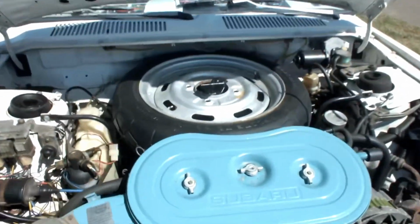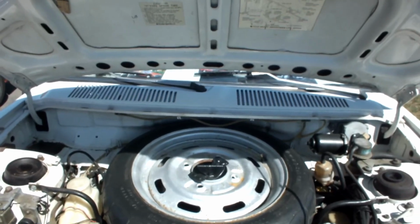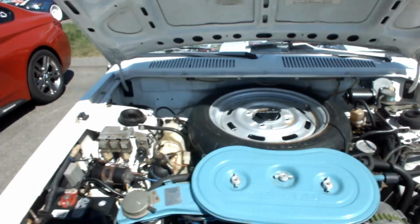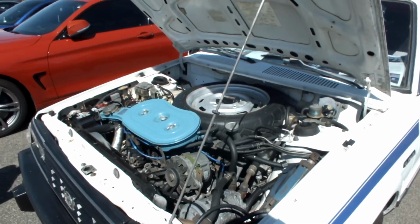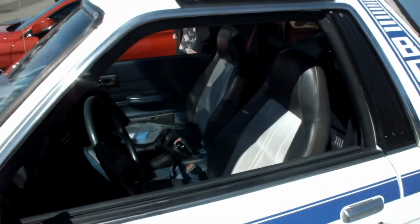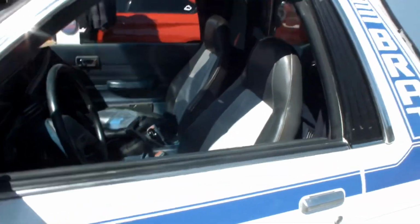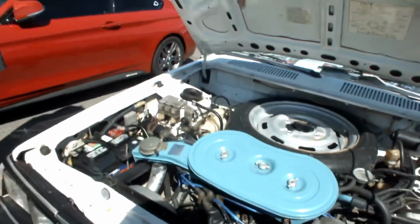Dog, what the fuck? Subaru with it. Yo, where your spare at? Under the hood. It's in the hood. Your spare's under the hood, bro. Look at this cooking. Bro, the spare's under the hood. Bro's got his bong in there. Bro, his spare is under the hood.